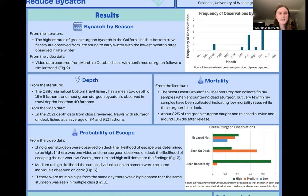The literature indicates that 18% of green sturgeon die after being caught and released, and 82% of the sturgeon survive. With this information, I wanted to look at the outcomes of what happens when a sturgeon interacts with the net, whether or not caught.